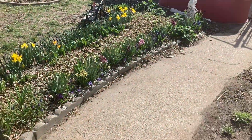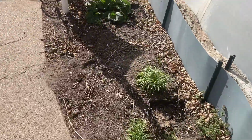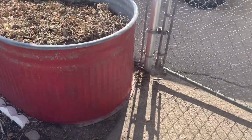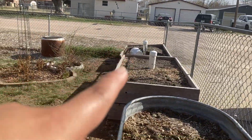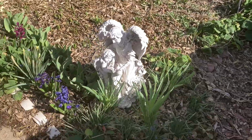Next day I'm going to give you guys a tour of the greenhouse, but for now let's do the front yard. I got it cleaned up. It took me 4 hours to clean it. We refilled this with a bit of dirt from that one, and this is how the garden is looking.